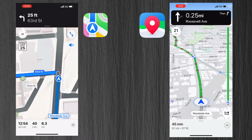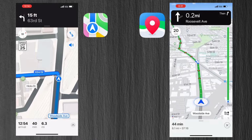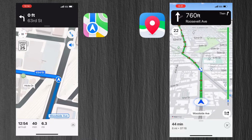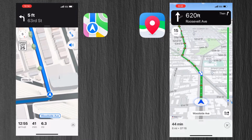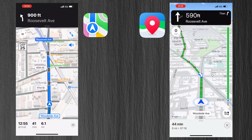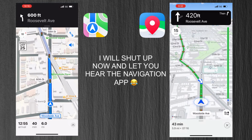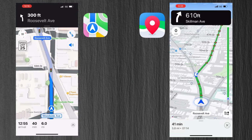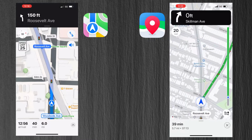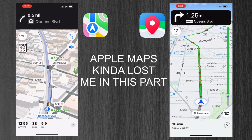On the Apple Maps, it does show the speed limit, while on the Petal Maps, it does not show the speed limit for this street right here. It just shows how fast I am going. While on the Apple Maps, it does not show how fast I am going. But the beautiful 3D map on the Apple Maps compared to the... I think it's also 3D on Huawei Petal Maps, but not compared to the Apple Maps. In 1.3 miles, turn right, continue straight at the traffic light.